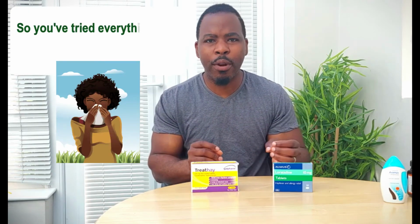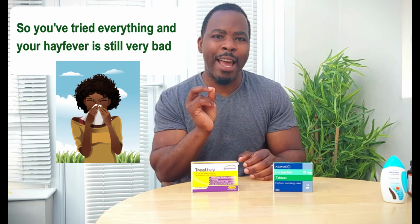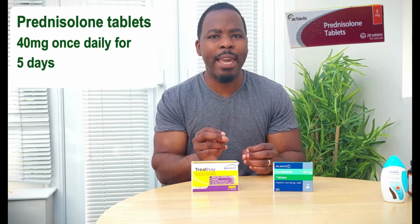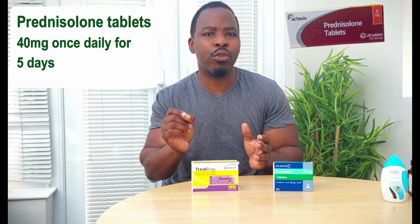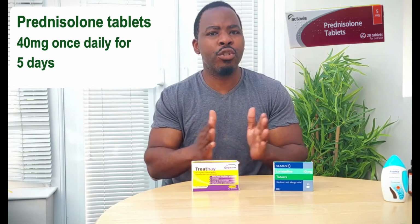So just imagine you've tried Cetirizine, you've tried Loratadine, you've tried Fexofenadine, you've tried your steroid sprays, Manuka honey, and nothing else works. What's next? Well, one medication that is found to be quite effective in dealing with hay fever symptoms quickly is called prednisolone. Now, prednisolone is a steroid medication that's usually used for other indications such as asthma, for instance. Prednisolone can usually be taken at 0.5 milligram per kilogram of your body weight. So for example, if you weigh 80 kilograms, you need 80 times 0.5 milligrams, so 40 milligram tablets to be taken once a day, and the duration is usually 5 days.